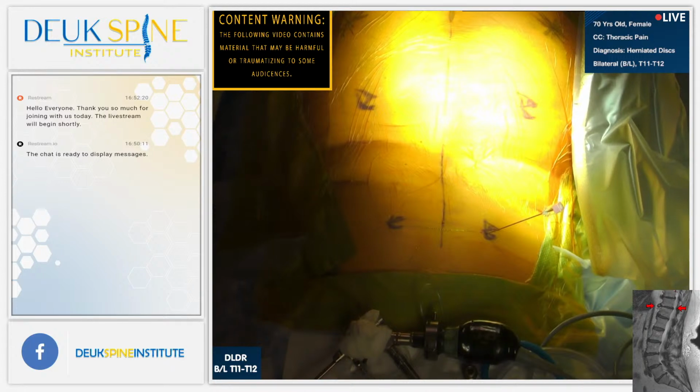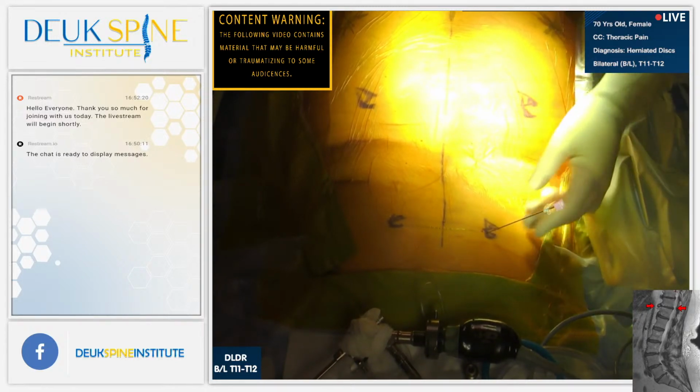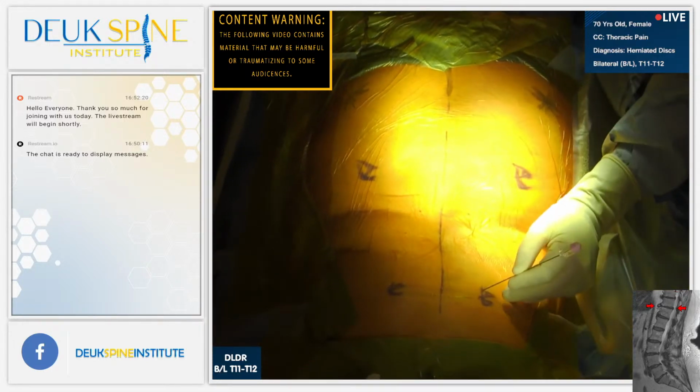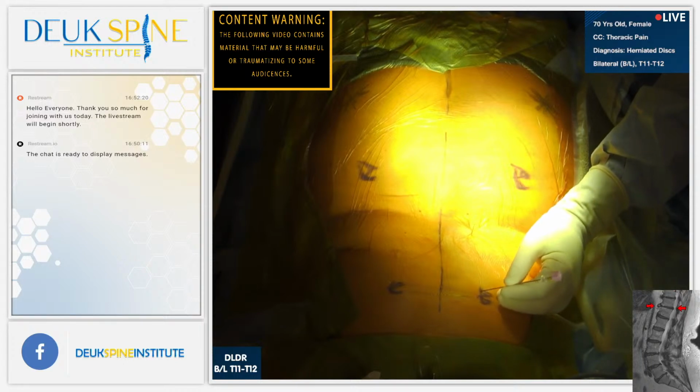And so her options were laminectomy or this procedure. And she did not want a laminectomy. Frankly, I don't blame her. I wouldn't either. So she opted for the Deuk laser disc repair, which is endoscopic.